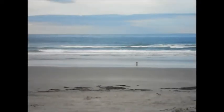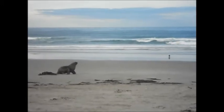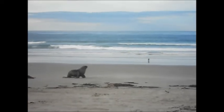Here we have a yellow-eyed penguin attempting to make a dash across the treacherous beach to reach his nest in the hills for the night. But he gets intimidated by the sea lion walking into the shot, so he's turning around to head for the safety of the water again.